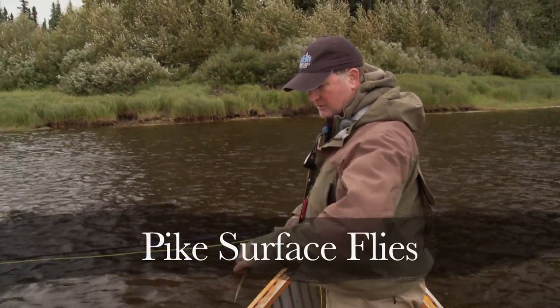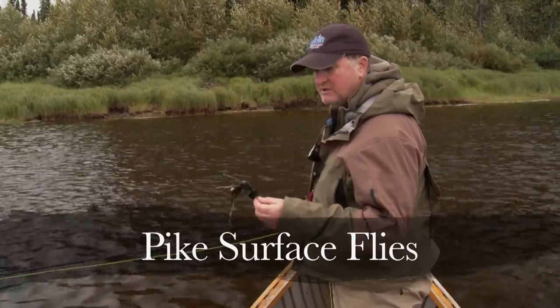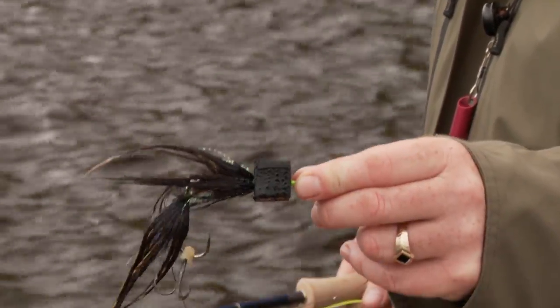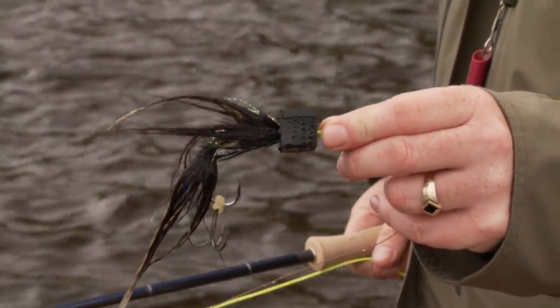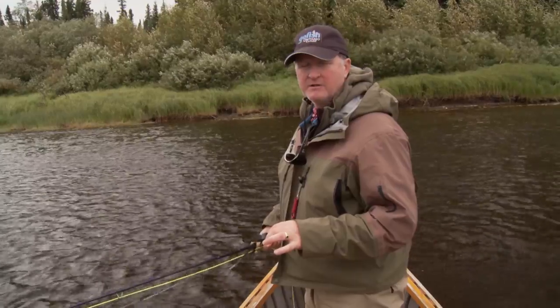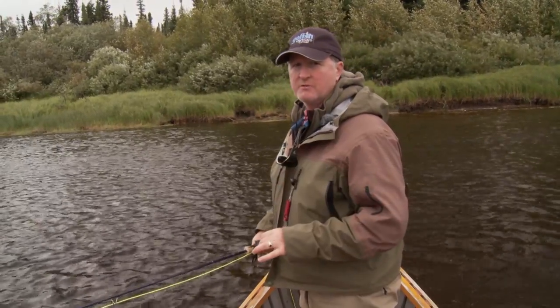Surface flies I'm using for pike. There's a number of good ones out there. This is one that's designed by Brad Bowen, who's a big musky angler. Musky flies work excellent for pike. I use them all the time. Have a look at some of these patterns that I find are my favorite surface flies for pike.